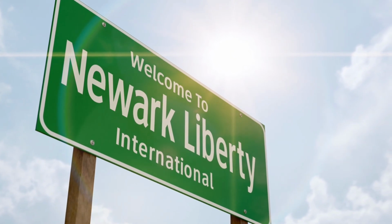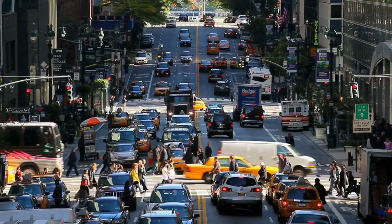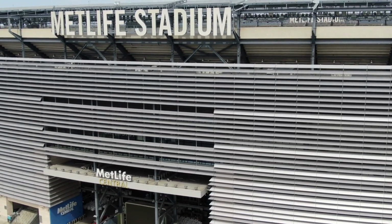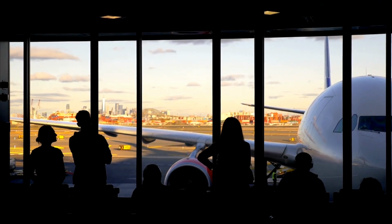Newark Liberty International Airport is technically in New Jersey, but don't let that throw you off. It's actually closer to Manhattan than JFK in many cases, and it's only about 16 miles from Midtown. And here's the kicker. It's only about 10 miles from MetLife Stadium. If easy stadium access is your priority, Newark might be your best bet.